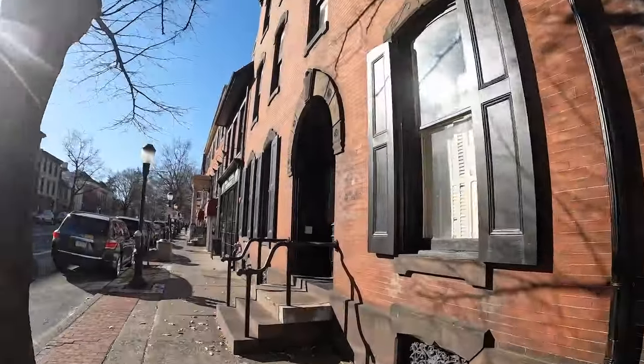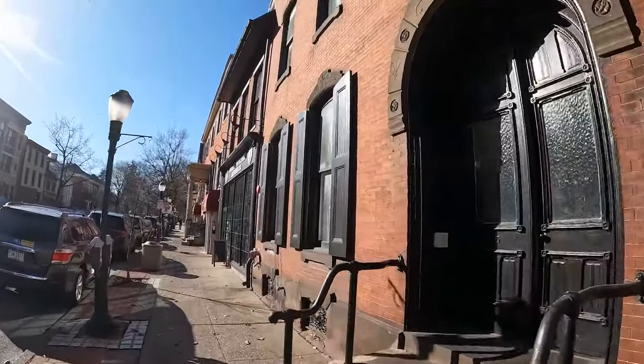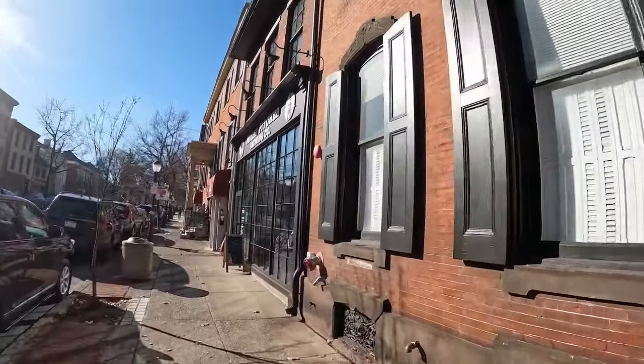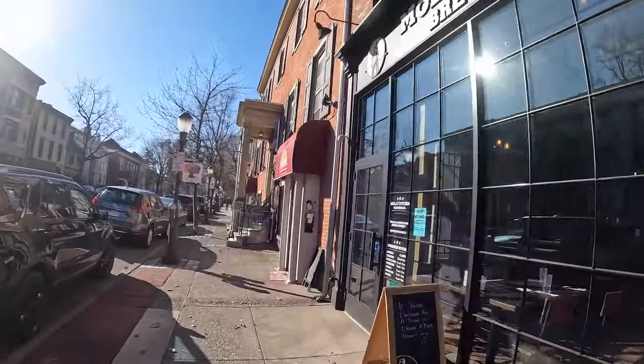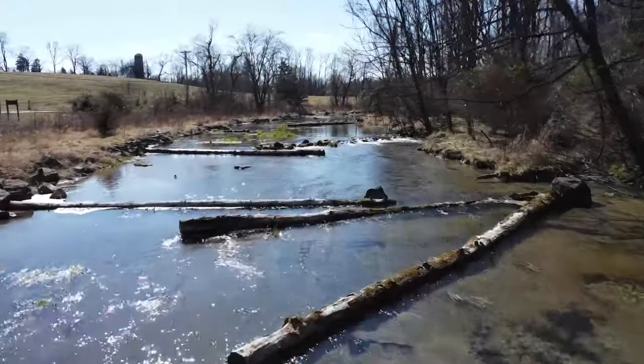Having provided that brief explanation, please indulge me for just a few minutes as we take an architectural walking tour through historic Carlisle, just minutes away from Letort Springs Run. And I promise, we'll get back to fishing right after this.